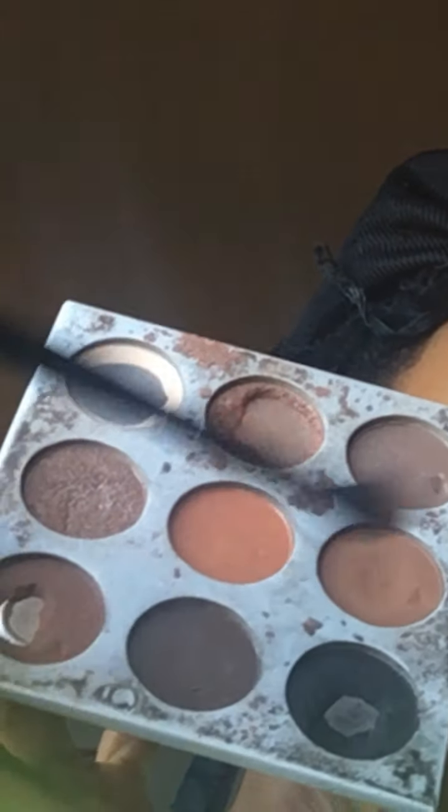Okay, so I don't really know if I want to do the rainbow theme look because it's probably going to be horrible and I don't really feel like messing up. So what I am going to use first for the Kylie palette is going to be this one. What did I choose? I said it's gonna be this one. Okay.